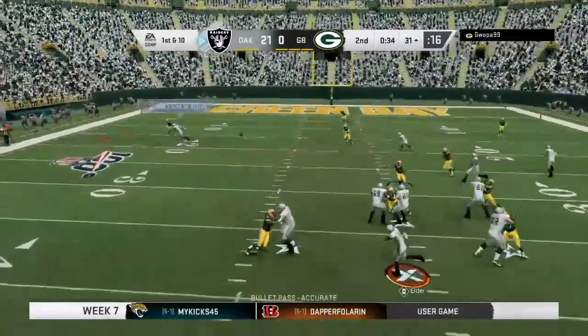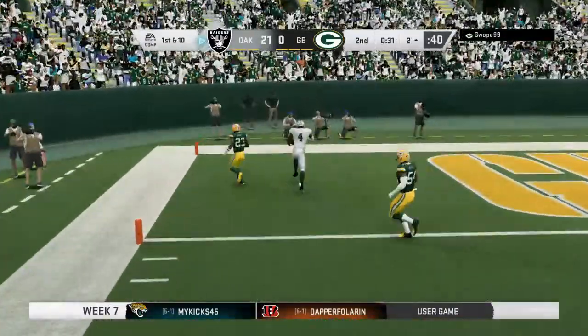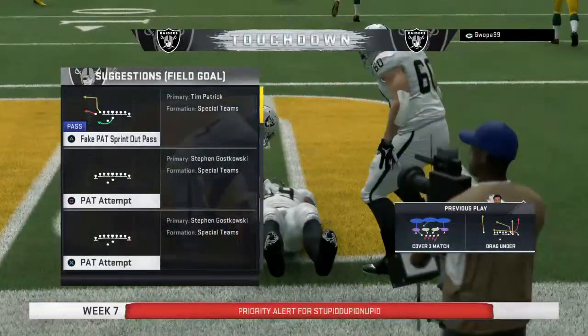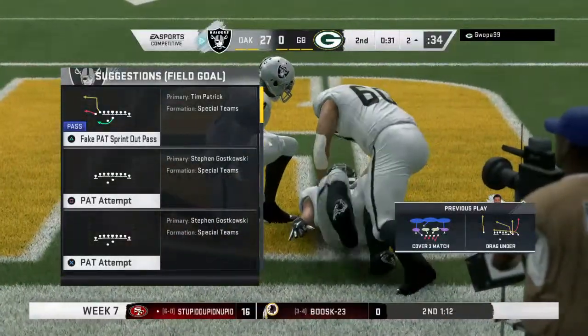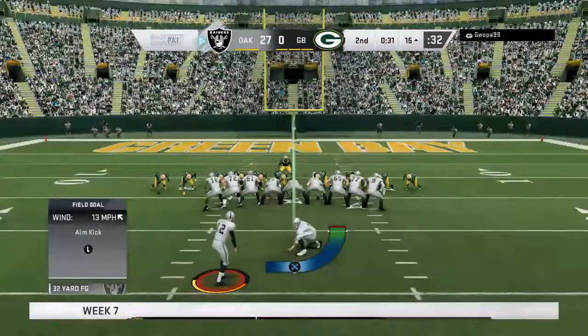5-4, Operating from the gun, Elder. And he will find his man on the outside. And he'll take it into the end zone for a Raider touchdown. As his guys are in for 6. And the Raiders able to extend that advantage.